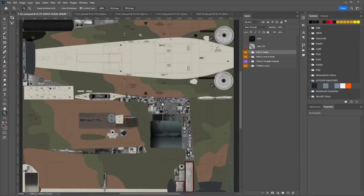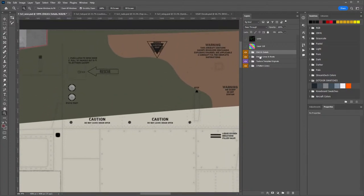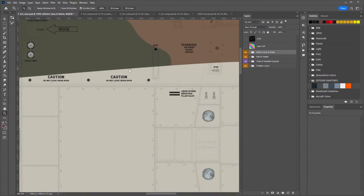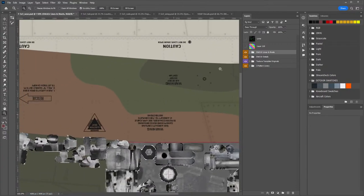So let's see if I can find an example of that. I think in here I was pretty good about trying to keep all my lines and rivets separate. But here the lines and rivets are actually coming over that. So most of the time you're going to want that over that, because the paint on your text is going to wear through your rivets over time, basically. That's more of a weathering thing, but it's something you can do now.